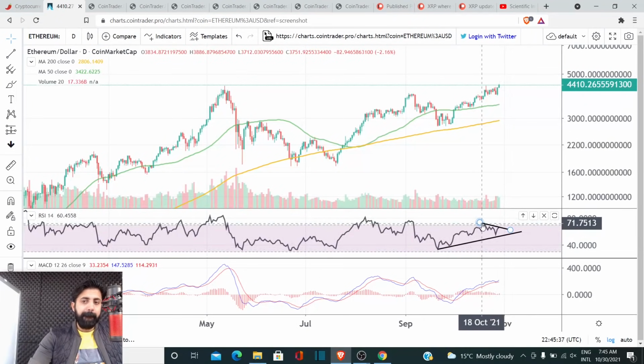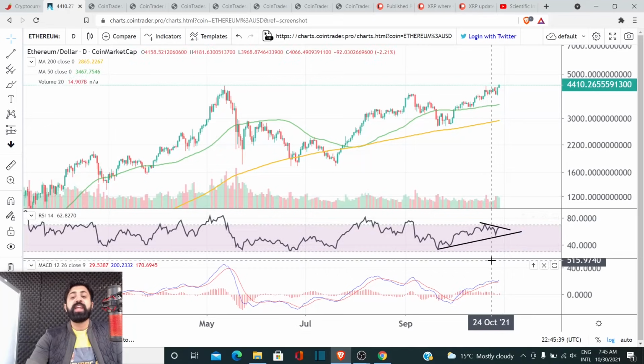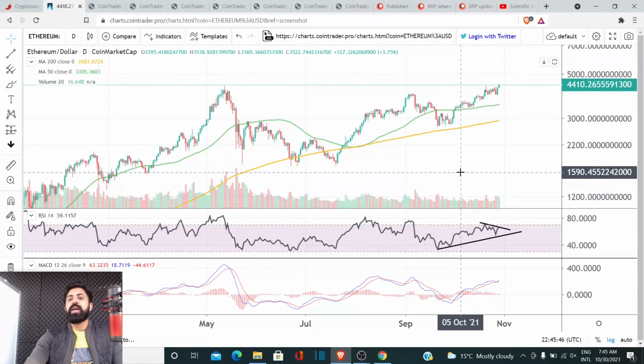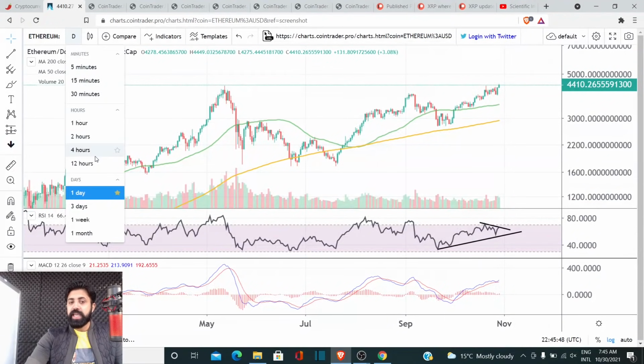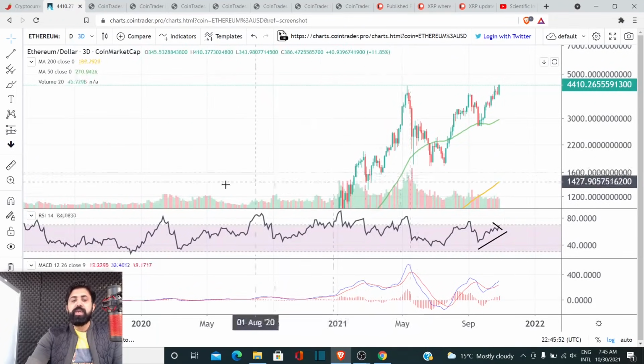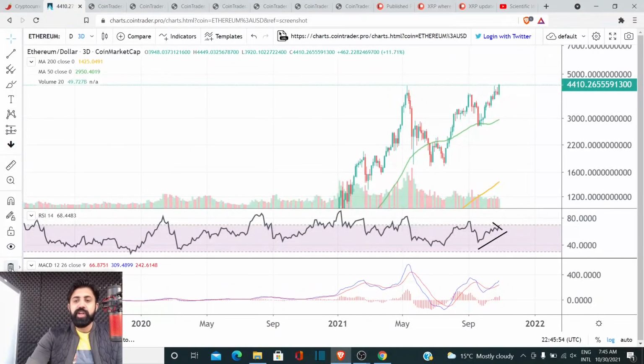That's in the RSI. Now you look at the story in the MACD, you see it bouncing. MACD bouncing from there means a lot. Now that's on a daily. Now, if you step back and look at it on a 3-day, you get even more bullish scenario.